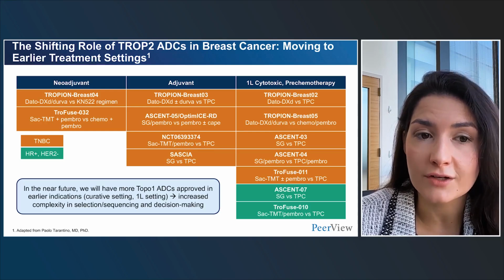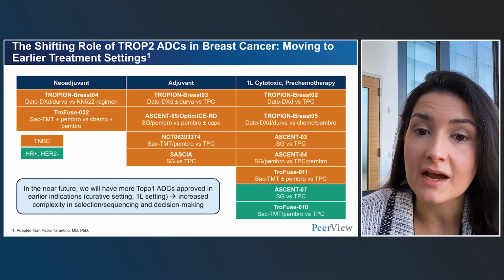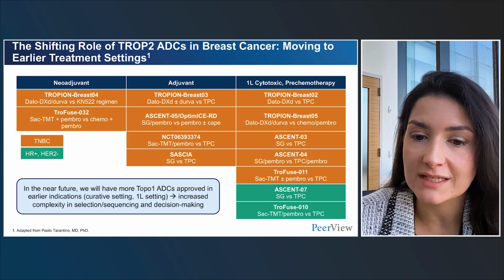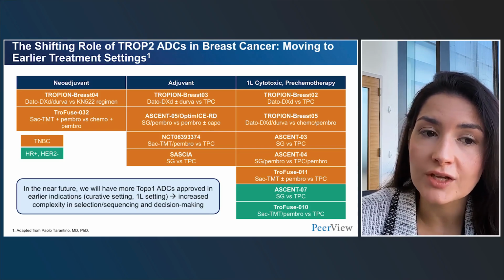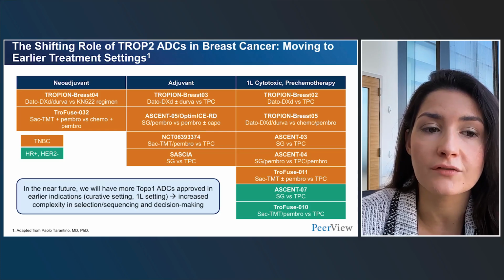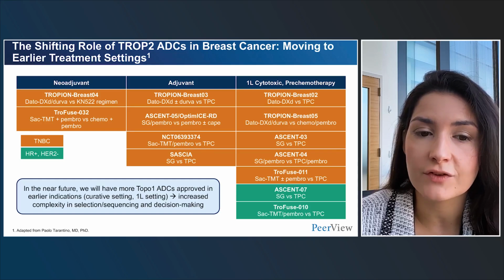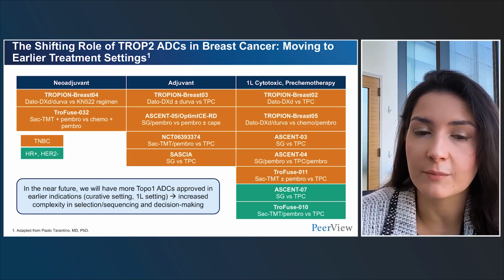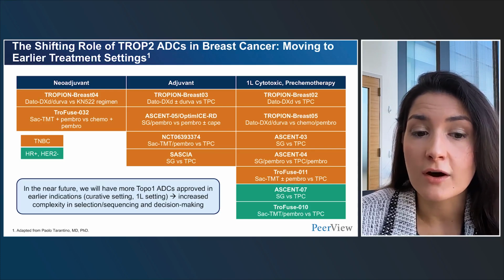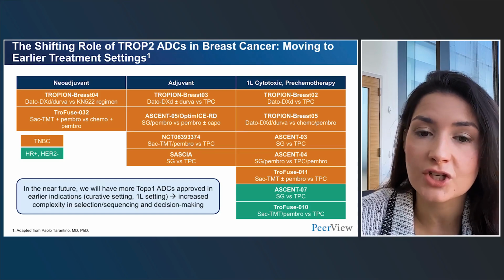There are also several ongoing phase 3 trials that are exploring the role of TROP2 ADCs in less pretreated settings, for example, in the first-line setting for patients with advanced or metastatic disease, but also looking at the potential role of these agents for early-stage breast cancer, including the role of these antibody-drug conjugates as neoadjuvant therapy and as adjuvant treatment for those patients particularly at high risk of developing recurrence, such as those patients with residual disease after preoperative therapy.